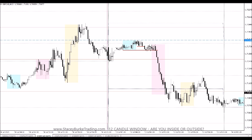Before we come to our Europe 12 candle window, we have a possible peak formation in place. We have an engulfment. We have a second engulfment establishing a high of the day. We have our low of the day, which is the low of where the session began. But we're talking about peak formation. So we have a peak formation on Friday, and we have a peak formation on Friday's high.